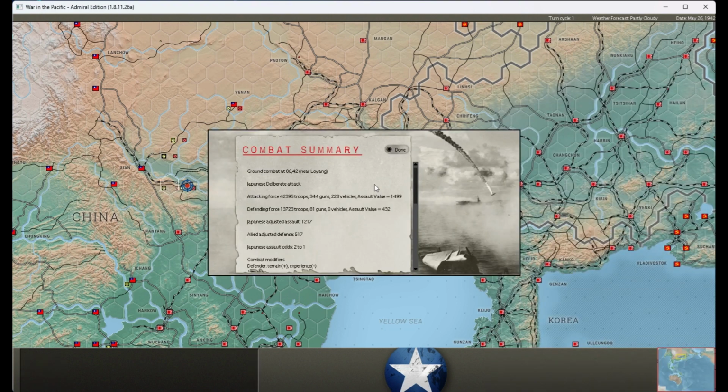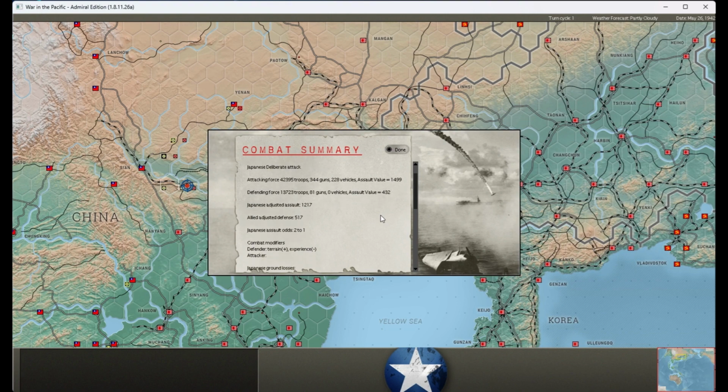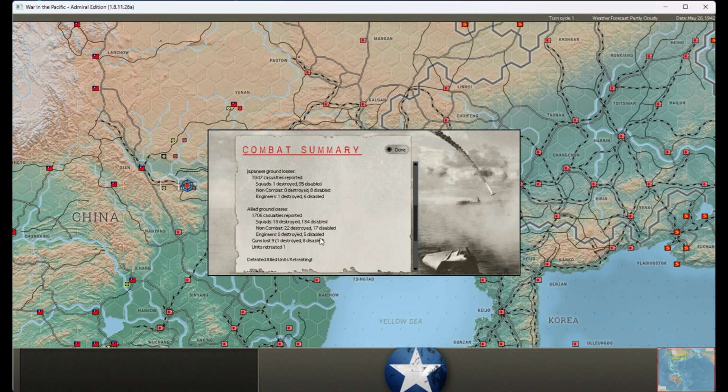And he does kick us out this time. It became 2-1. It was just too much for us. He did take some casualties, but we took more. And he's moving up the road.